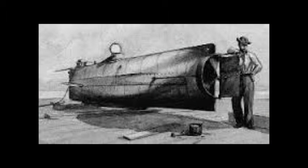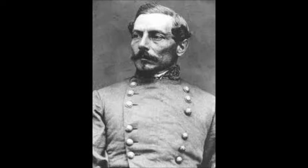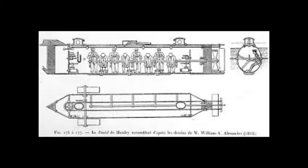It all started in Mobile, Alabama, and was sent by train to Charleston, South Carolina. It drew the attention of General P.T. Beauregard, who was leading the defense of Charleston. There were 8 cranks for 8 men. They would get $50,000 for every Federal vessel they sink.